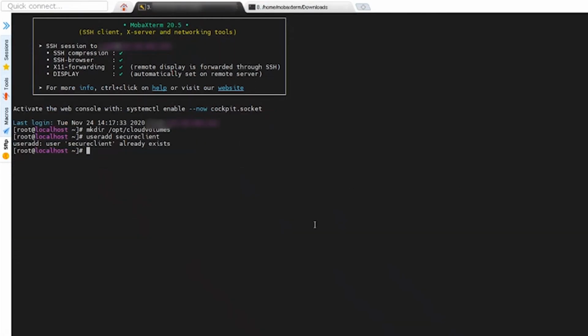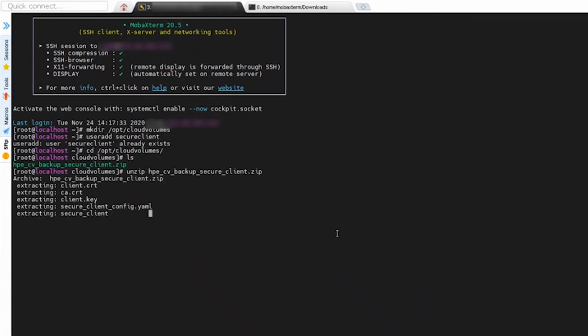And now we head back over to our CentOS server, and we're going to go into the Cloud Volumes directory. We'll now see that file is located there, so we'll now unzip it. There's a few files here, and if you want more information, I'll provide a link at the end of this video where you can go for more information on how to set this up.